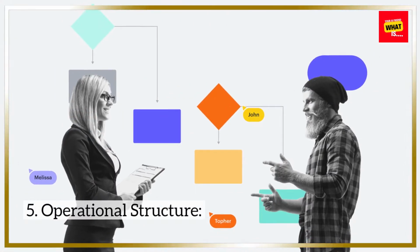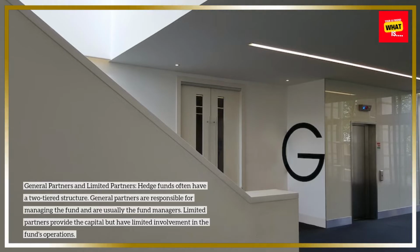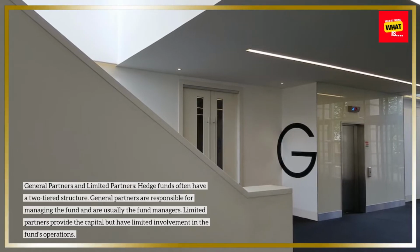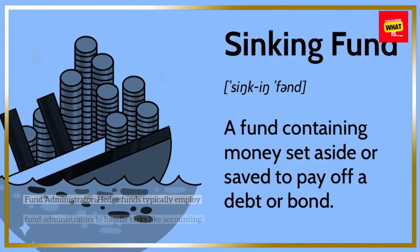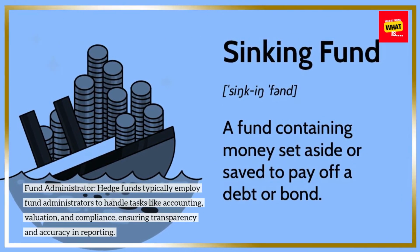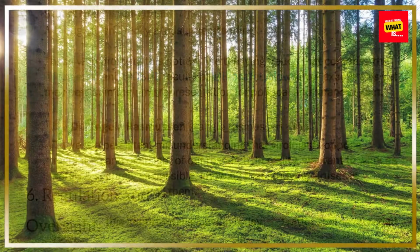5. Operational structure. General partners and limited partners. Hedge funds often have a two-tiered structure. General partners are responsible for managing the fund and are usually the fund managers. Limited partners provide the capital but have limited involvement in the fund's operations. Fund administrator. Hedge funds typically employ fund administrators to handle tasks like accounting, valuation, and compliance, ensuring transparency and accuracy in reporting.